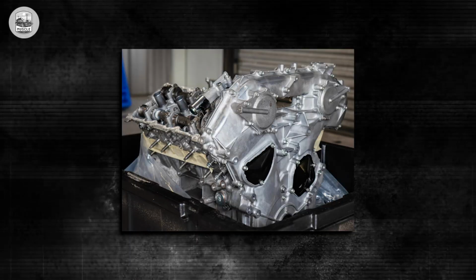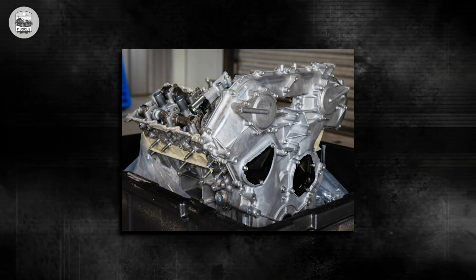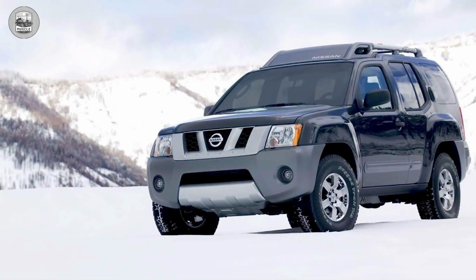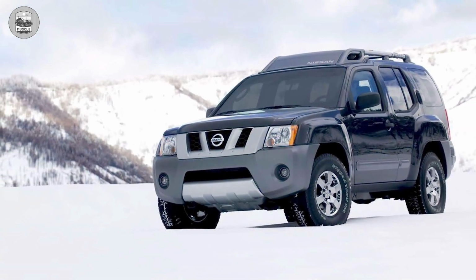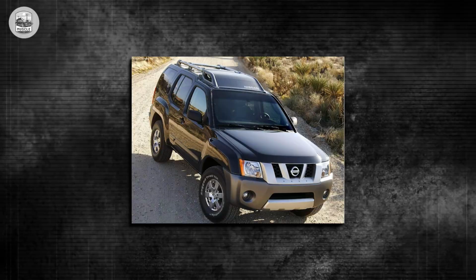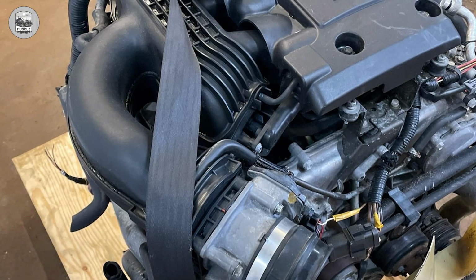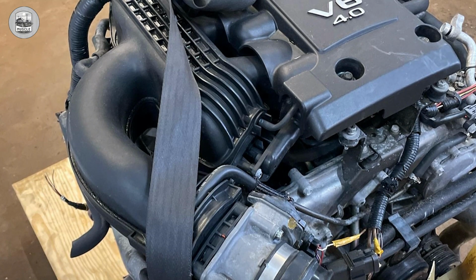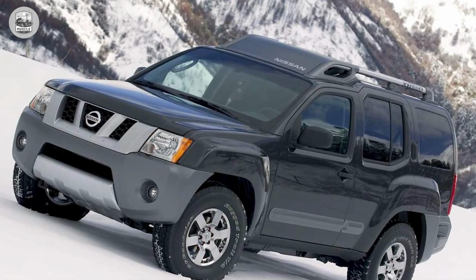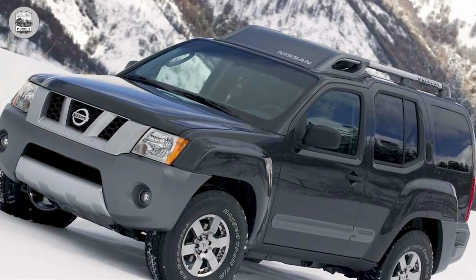These engines are known to surpass 300,000 miles with minimal internal work, just oil, coolant, and the occasional valve cover gasket. Real-world 0 to 60 miles per hour times landed around 7.5 to 8 seconds, giving it solid acceleration for a mid-sized truck, especially when paired with a manual gearbox. While it never had the muscle car image or diesel brawn, the VQ40DE earned quiet respect for being damn near unkillable. And when you consider how many of these trucks are still crawling over rocks and dirt trails 2 decades later, it's clear this V6 punched way above its weight.